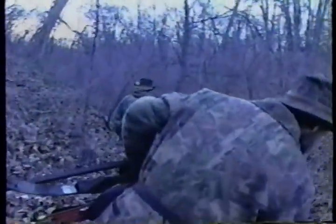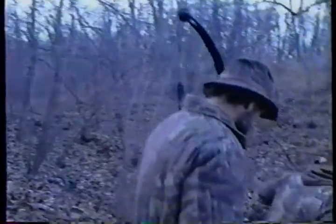Hold on, Noel. He went across this ditch right across here. Across right here? Yep, right here, the front of the big cloud. So he's up on the other side right there.